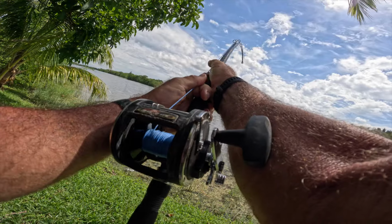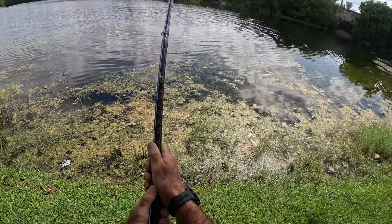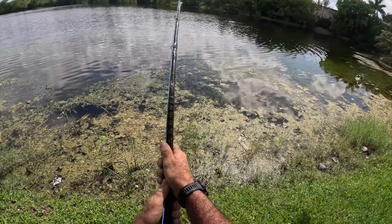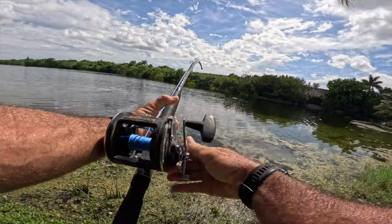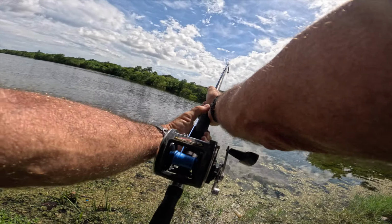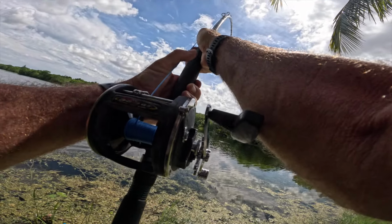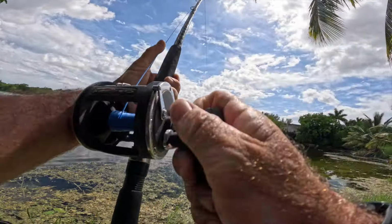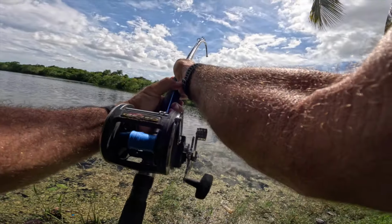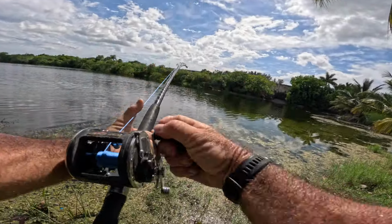I gotta slow his drag down. I'm running out of line. He's strong. That's a good gator right there. That's a strong gator. I gotta start bringing him back, because if he makes another run like this, he's gonna either break the line. I never trust the knot on the end of the reel. So I gotta start bringing him back. Make a couple of those runs, I'll be okay with it.